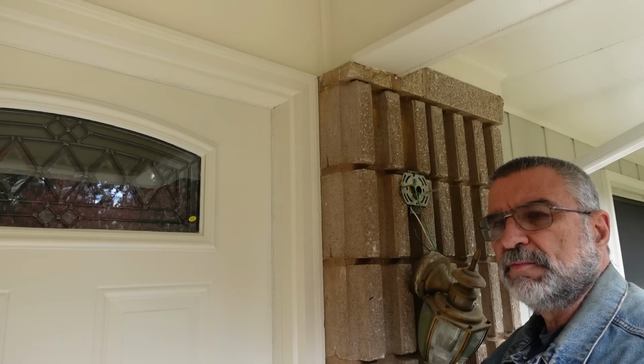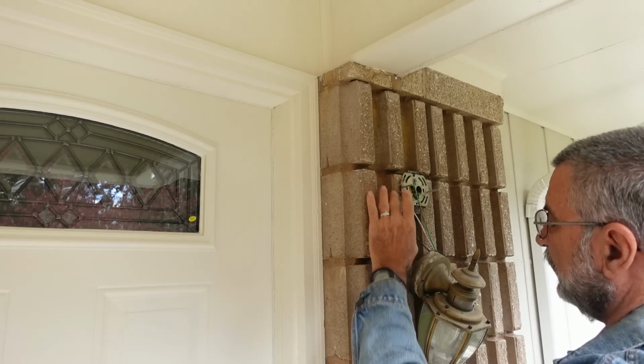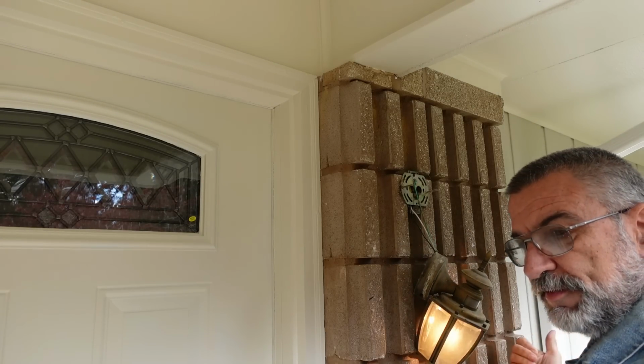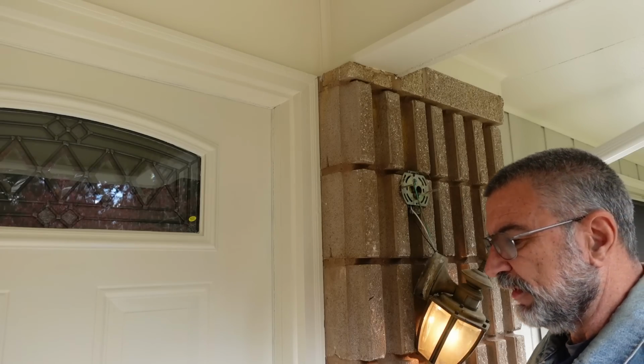Okay, so I thought we were completely done on the outside, and then Molly decided she wanted a new light here, which I agree with. This is all old and decrepit. And we're going to put some shutters on. So as soon as I do that, then we'll be done.